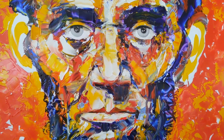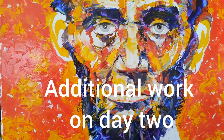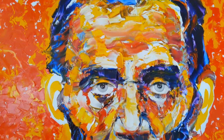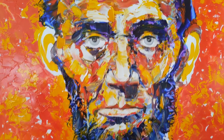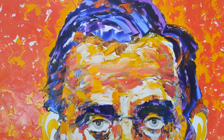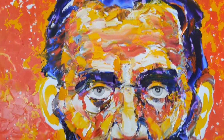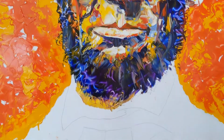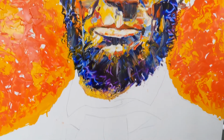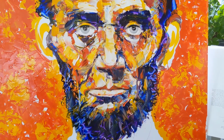Here we are, one session closer. So it's day 2. Day 1 I worked on background. Day 2 on face. I've got ears yet to do, and hair. That's, I would say, the underpainting on it. Then day 3 I'll work on bow tie, coat, and shirt, and then finalize it. Stick with me, and you'll see how he comes out.